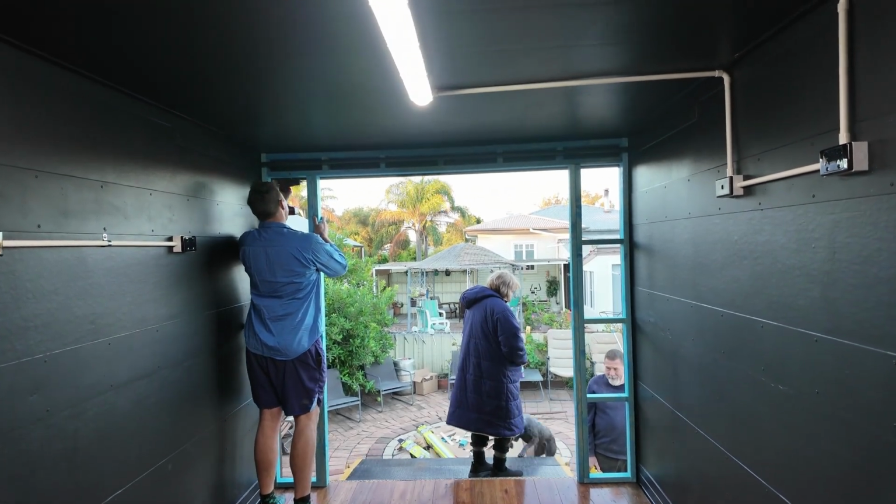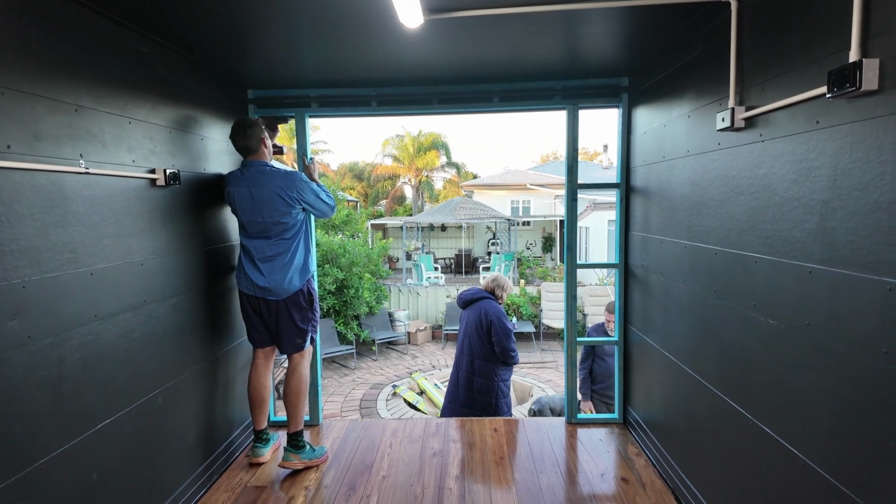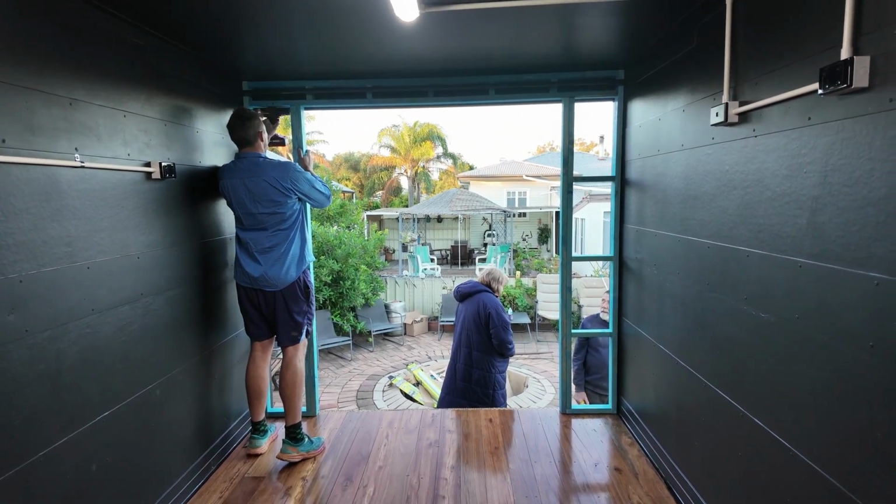But we're coming to the end of the day. It's freezing cold and it's windy, so it is nearly knock-off time, I reckon, by the time we clean up the site.